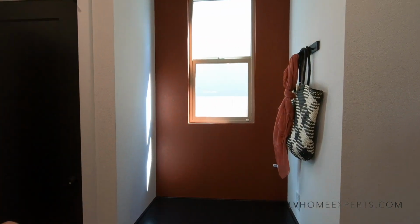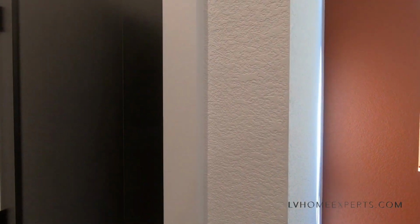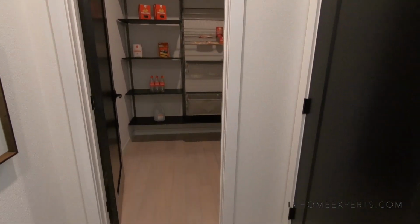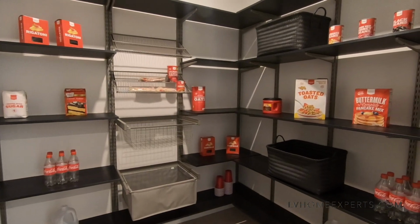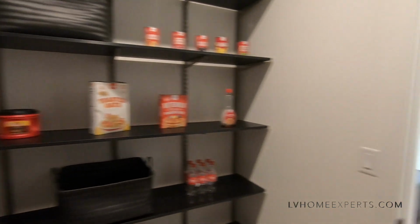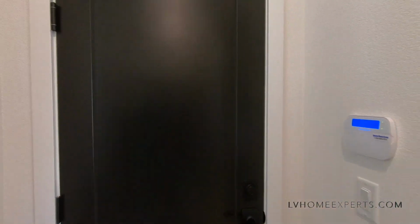This would be your mudroom or valet. This would actually be your utility room, however it is locked. We have orange peel texture, straight edge 2-inch baseboards, and your trims are also 2 inches straight edge. Here's your pantry, decent size. This would be your 2-car garage, however, this is locked. This is only a 6-foot door.